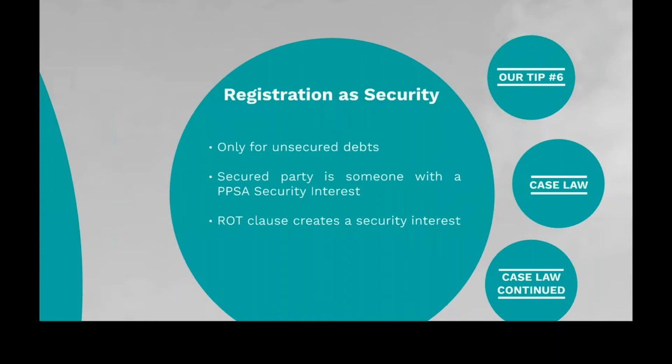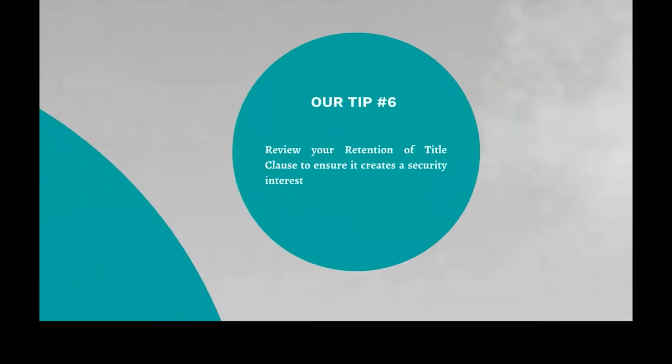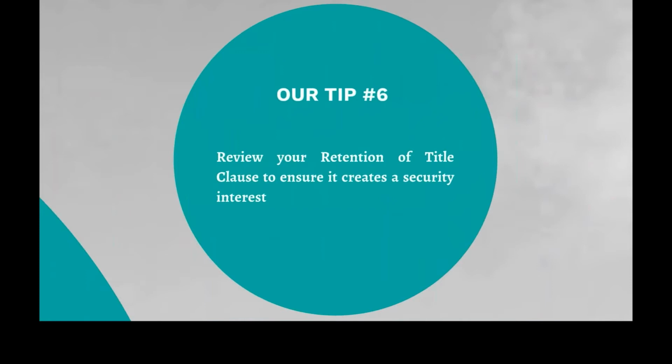If you have a valid ROT, the security interest created by this clause may be used to claim you are a secured creditor. However, depending on the value of the security, this may not be a complete defence because the security may only reduce the value of an unfair preference claim so far. So tip number 6, review your retention of title clause to ensure that it actually does create a security interest.